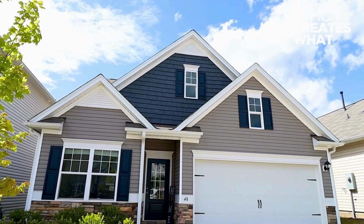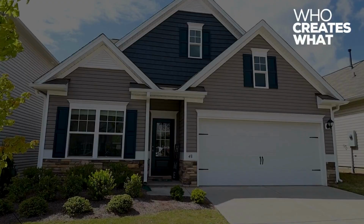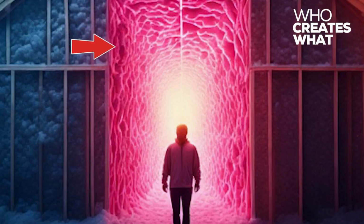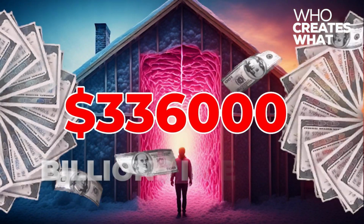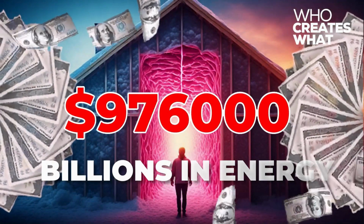The average home loses 30% of its heating and cooling through walls and attics. That pink layer of fiberglass standing between you and extreme temperatures is saving Americans billions in energy costs annually.